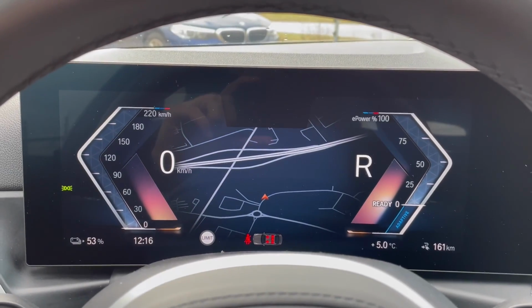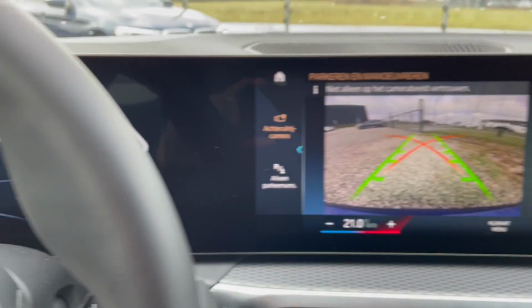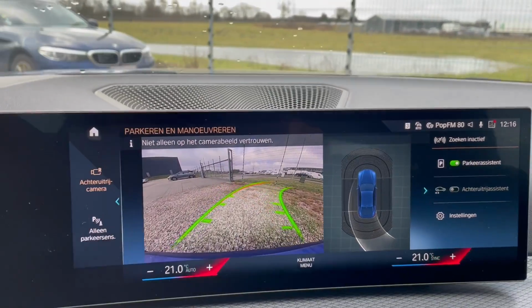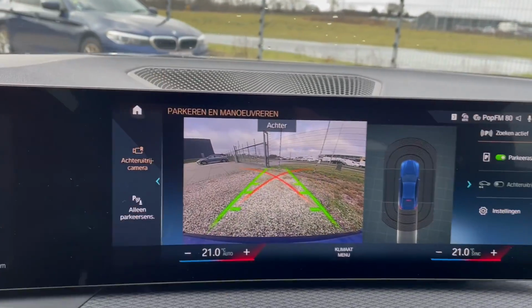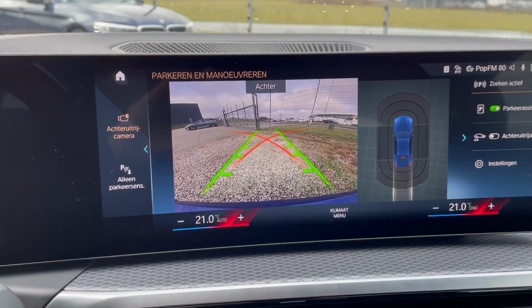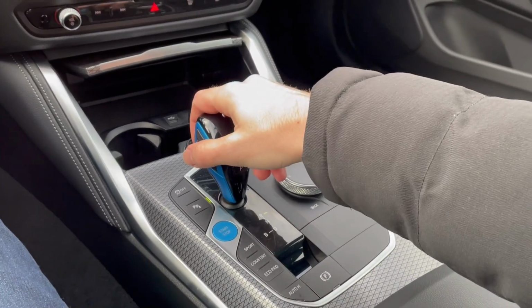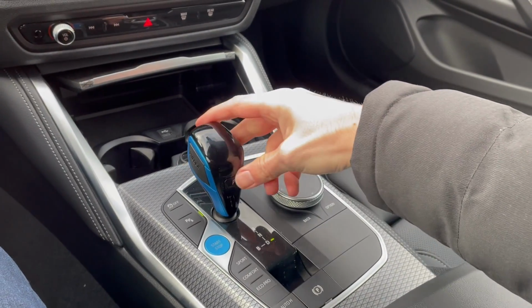This car also features a reversing camera to help you get out of harder parking spots. It shows guidelines to help you on your way. The center console is simple and easy to navigate. This i4 still has the older gear knob design that the facelift 3 Series has changed.